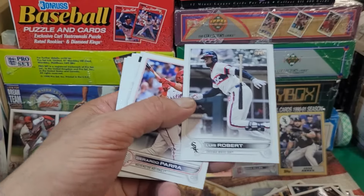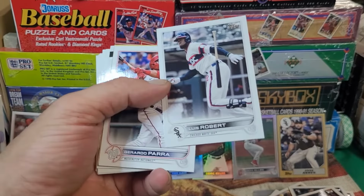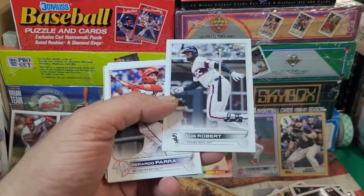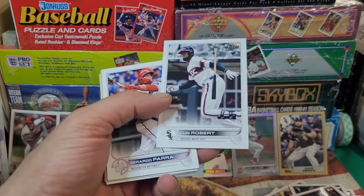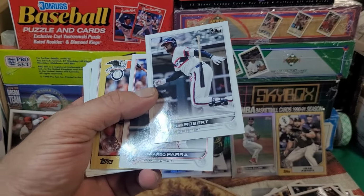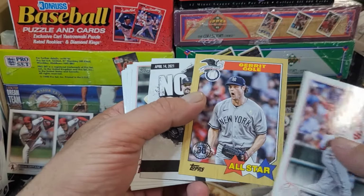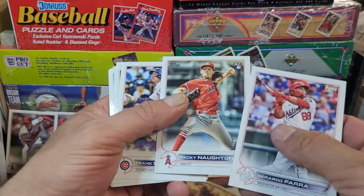Ooh, that's weirdly different. It looks black and white, really. What the heck is that? I don't even know what's with that one. It's a weird card. It's like it's missing half of its color. Is that how it's supposed to be, or is that just weird? I'm going to Wall of Fame that one. I got to find out more, so that'll help me look into it some more. Gerrit Cole, nice insert. No Hit Club, Carlos Rodon, rookie.